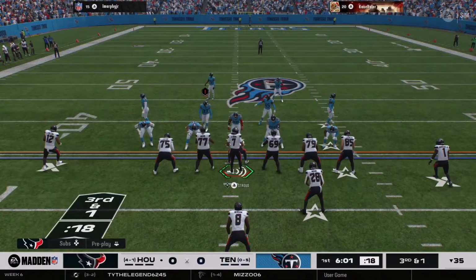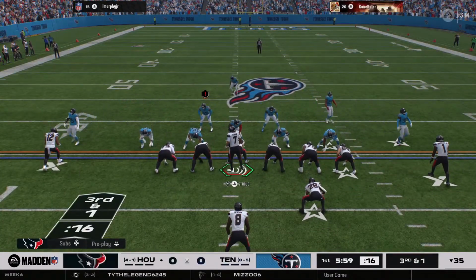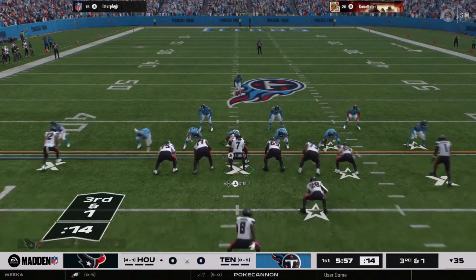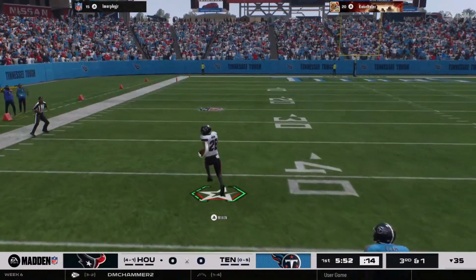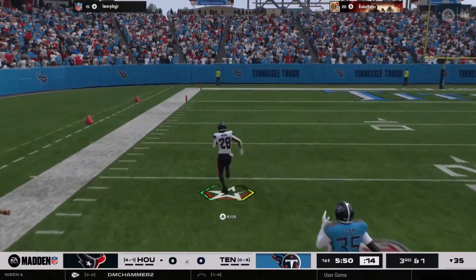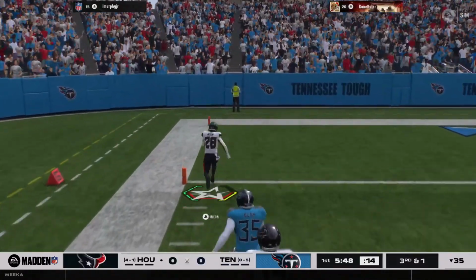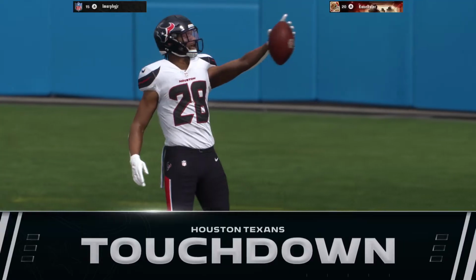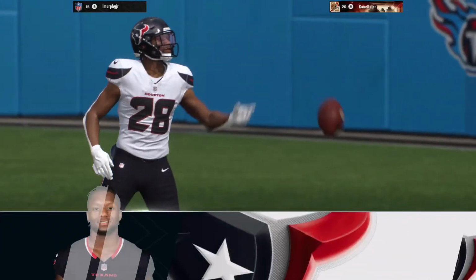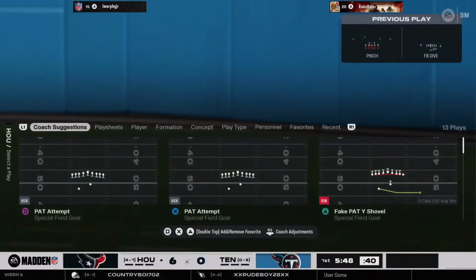Third and a lone yard coming up. Staying between the tackles with Mixon. Finds a seam, left side, he's off to the races. Touchdown, Houston! The Texans take a 6-0 lead right away. It's a Joe Mixon touchdown.